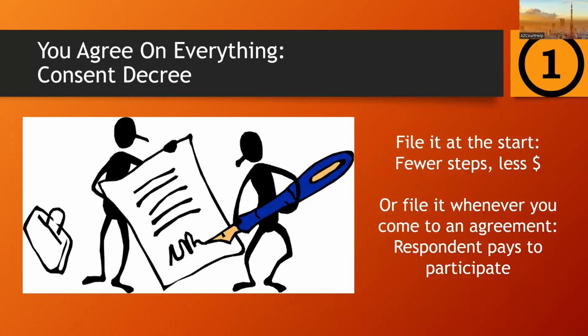And when you file it on day one, you might see that referred to as a summary consent decree. This is where you file everything, all the papers all at once, including the consent decree. It has both your signatures on it. When you do this, you actually enjoy a slight reduction in your overall filing fee when you file this at the very beginning, and you don't have to serve the other person. That all applies to the situation where on day one, you agree and you file the consent decree together. Cost less, no service, fewer steps.